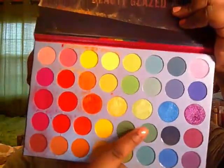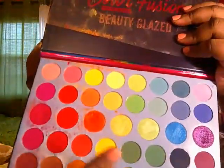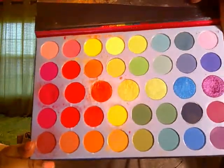This is the palette that I will be using today because of the abundance of green. I have some palettes from Juvia's Place, but I haven't purchased the green one as yet. I have yellows and browns, and I think I have the blush palette. But I want to be using the greens. I want to be doing like a green and gold thing.